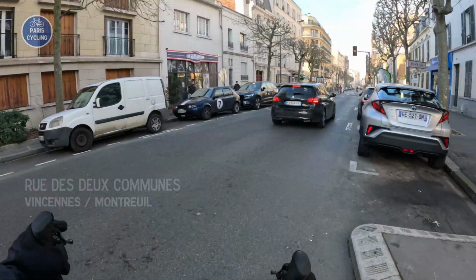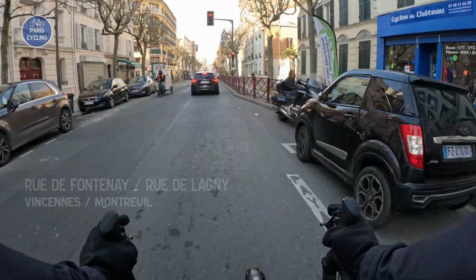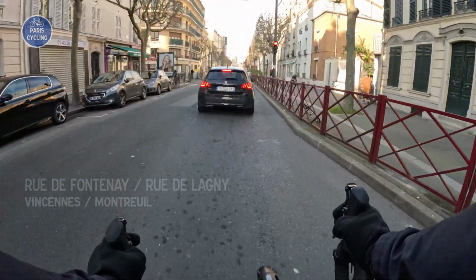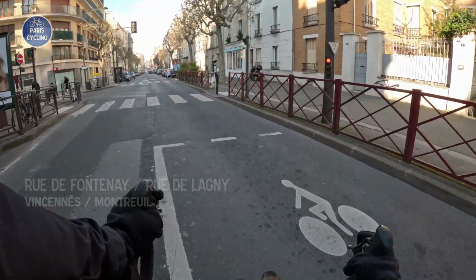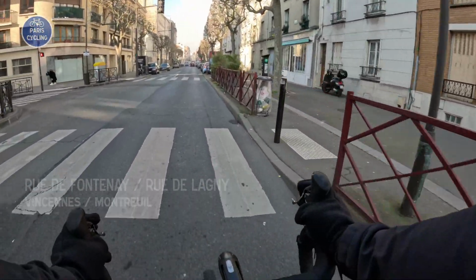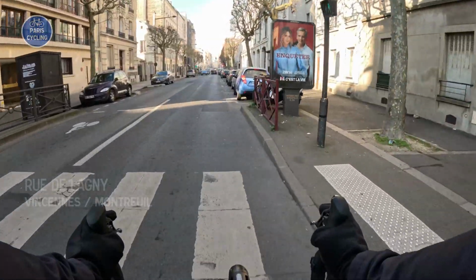This new part is Rue de Lagny, that you might already know from many of my videos, either on Twitter or on websites. I'm gonna go ahead. I have a go ahead on red, M12. So I'm taking the opportunity.